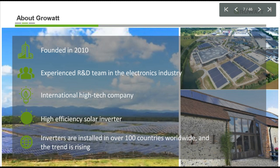We've got an experienced R&D team, up to date with all the electronic industry. We're an international high-tech company, so we are operating worldwide with, as I said already, the main focus on high-efficiency solar inverters. And our inverters are installed in now over 100 countries worldwide, and with an upticking trend.